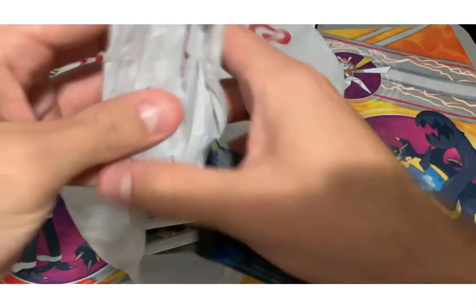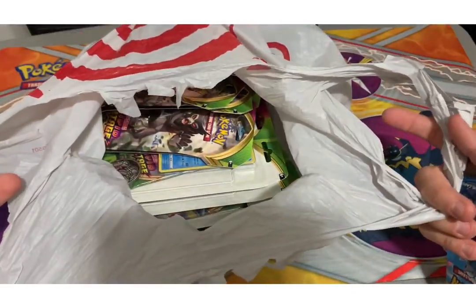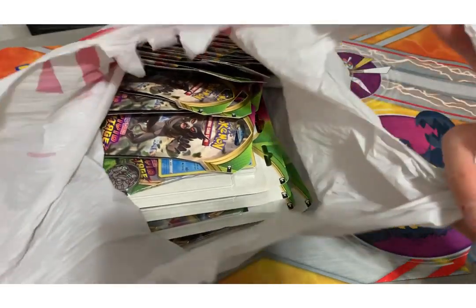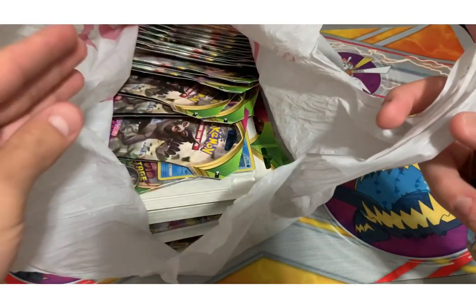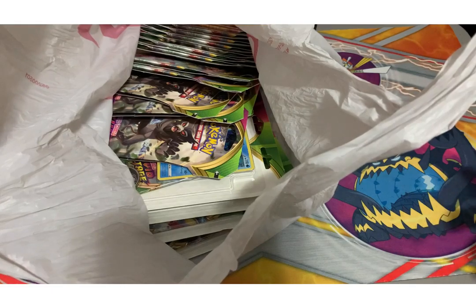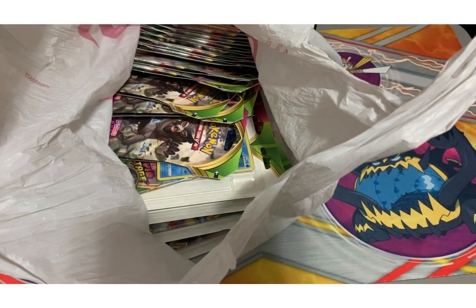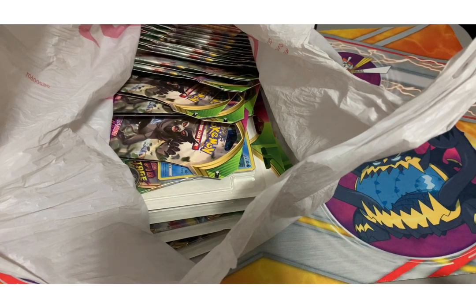This way, we got a lot of Vivid Voltage. This is not all from one place, I promise. I ain't no scalper. But got some of these from Best Buy, got some of these from Walmart, some from Target, some from the Pokemon Center. Collecting, which I can do a mass opening, so I'm gonna pause right now and then I'm gonna come back.